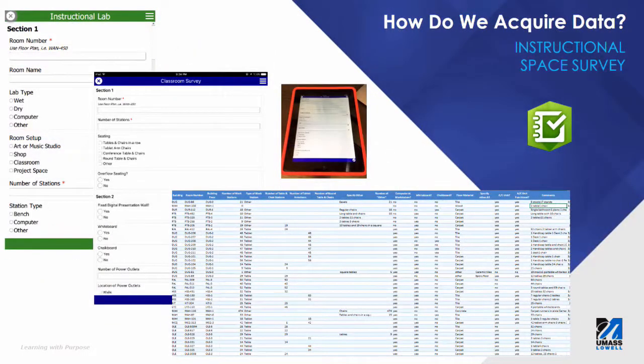So every year we also do an instructional space survey. We collect specific information about classrooms that helps our registrar when she's planning what classes will be in what room. We do it every year, and until about 2 years ago, it was done on paper, which was also not very efficient. So we started using Survey123, which is an Esri app. You can use it on your phone or your iPad or even on a computer.